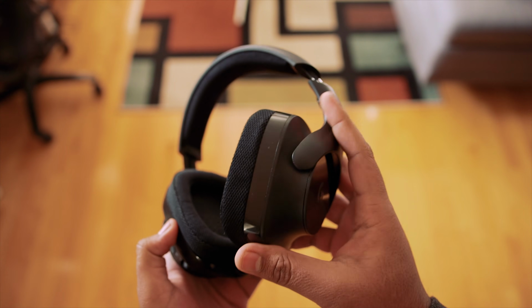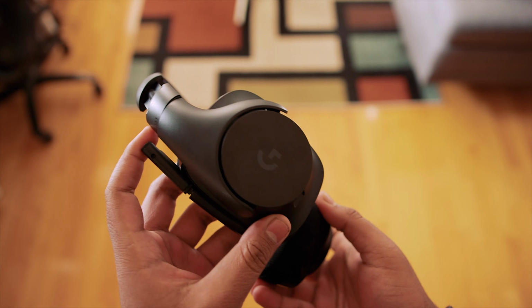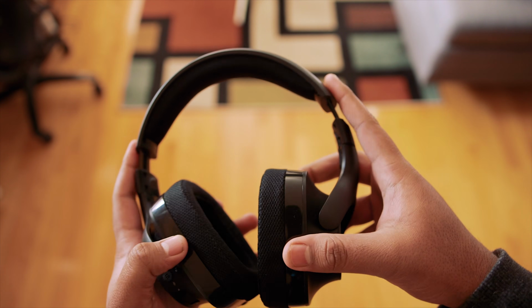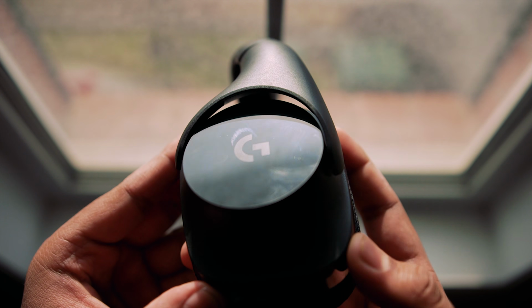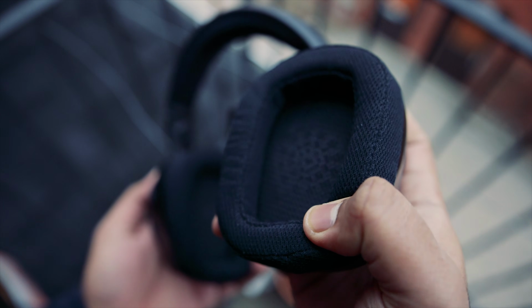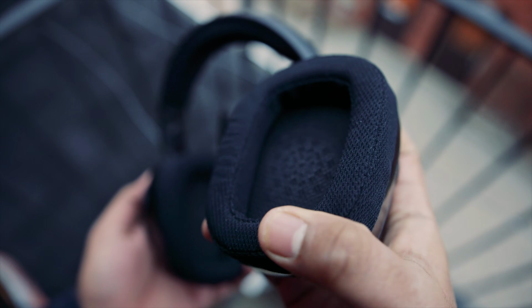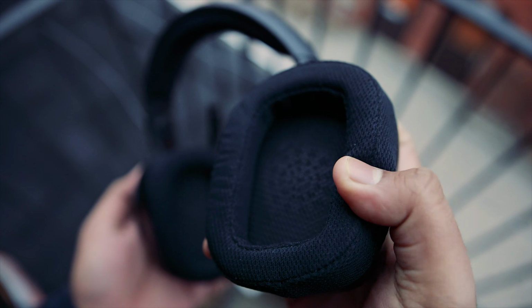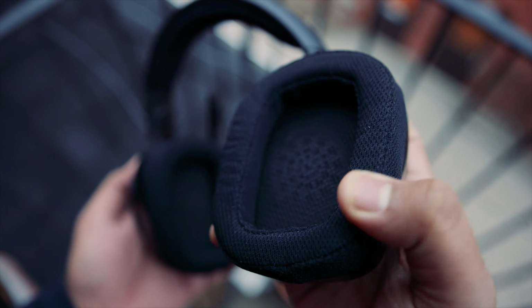The G533 is mostly made out of plastic materials, which is definitely not a bad thing because this maintains the lightweight structure that I prefer on any gaming headset. Although the glossy finish on the outside of the ear cups attracts fingerprints like a champ, so be mindful of that. The sports mesh material on the ear pads have plenty of cushioning to prevent your ears from making contact with the drivers, and it's designed to circulate air rather than capturing it. The same applies for the headband, which was pretty comfortable during my testing.